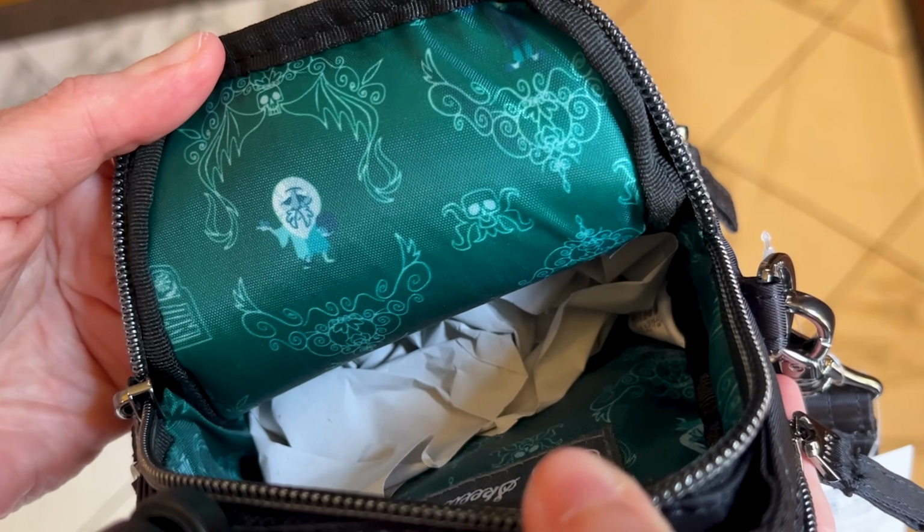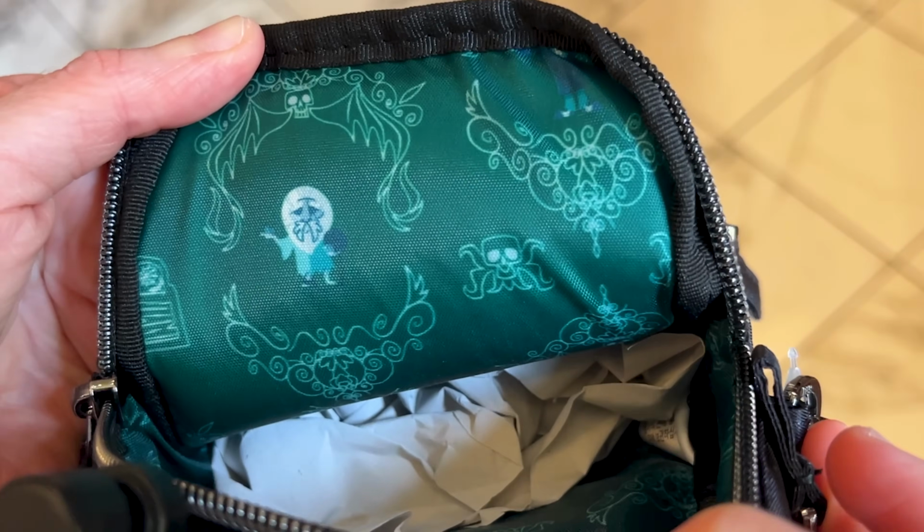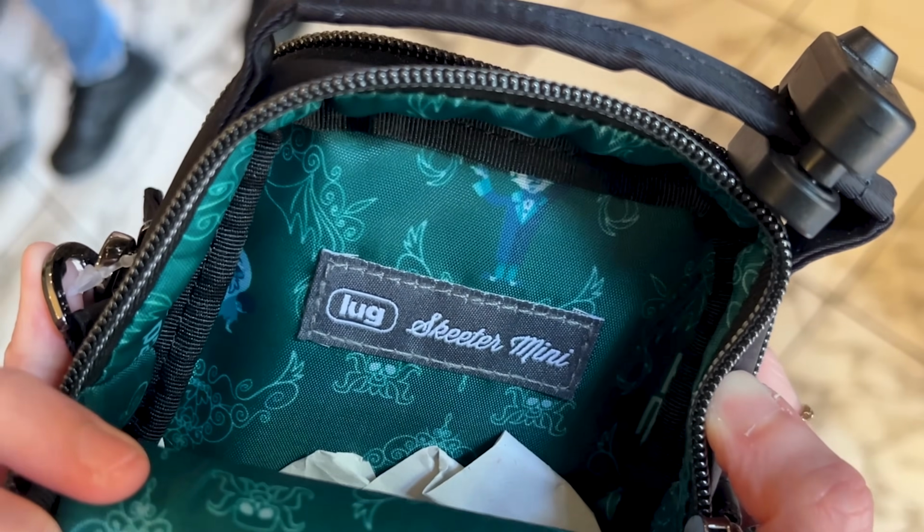I was not expecting this design on the inside. It is so cool. Okay, the hitchhiking ghosts are in there, it seems like. Let me turn it around here so you can see more. Oh, yep, more of the hitchhiking ghosts.